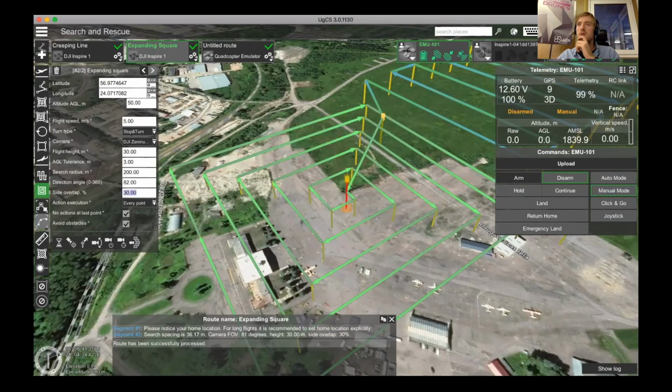Okay, let's see what else. Greg's asking, do you require a laptop to run the program? Can I operate from just an iPad? Currently, unfortunately, we don't yet support iOS devices, although hopefully soon we will. But if you have an Android tablet, then as already mentioned earlier, you could plan the mission in the office, or whatever place is convenient for you, and then upload that to the tablet. Then when you're out in the field, you can simply plug the drone's remote controller into the tablet, and then you can fly.